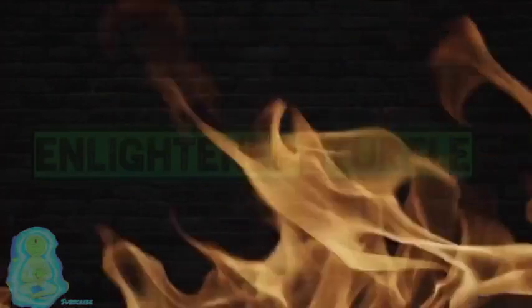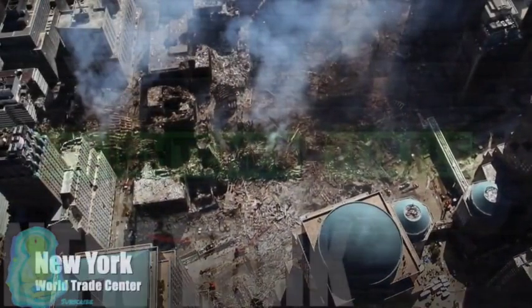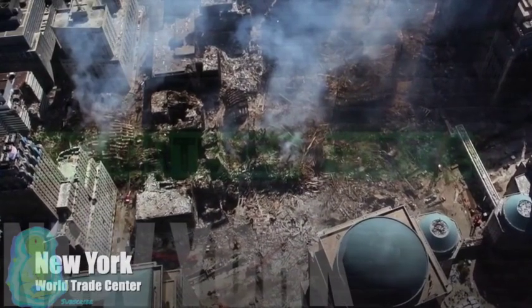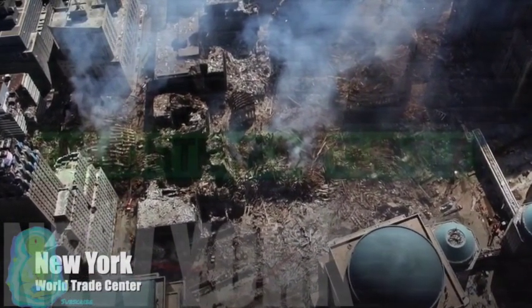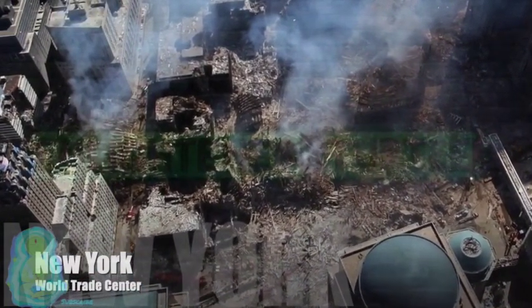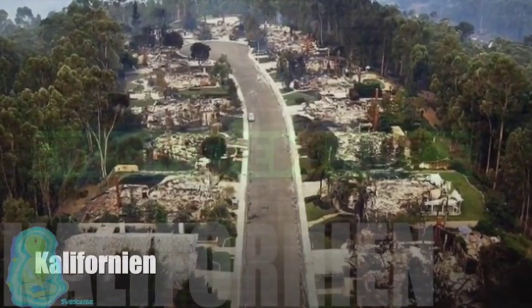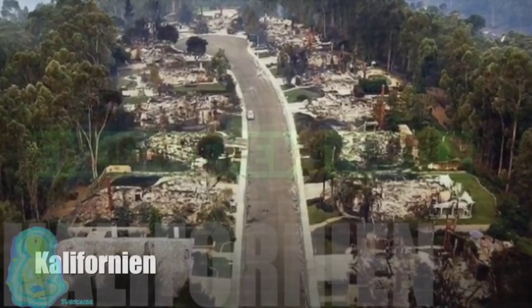What then? Let's look at the pictures of the fires in California, 2016, for comparison, as well as the destruction of the World Trade Center in Manhattan. Do you see the parallels? Like in Chicago, there are no mountains of debris piling up, and the trees are intact too.